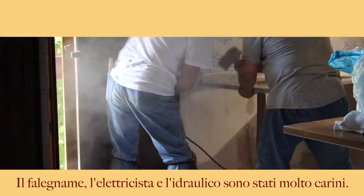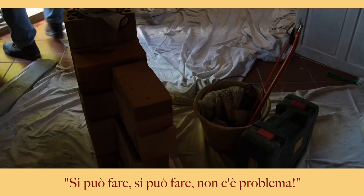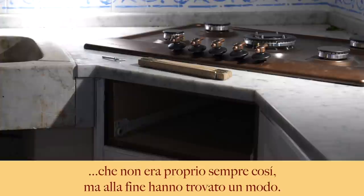The carpenter, electrician and plumber were so lovely. Anytime I said anything, they responded, si può fare, non c'è problema. It can be done, no problem. Which was not always the case, but in the end, they found a way.